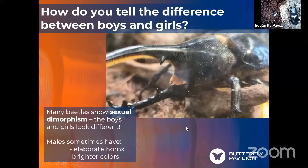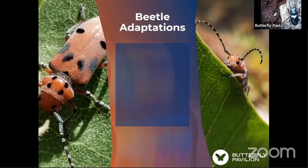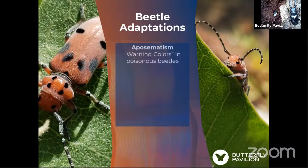So we'll go ahead and think back to maybe some of our other questions. Some of you may have been wondering how beetles can protect themselves. So if we think about beetle adaptations, we'll remember that an adaptation is any way an animal can try to survive, right? So beetles have a lot of different ways of doing so. One of my favorite insects in the whole world is actually the one pictured here. It's called a longhorn milkweed beetle. And these guys are actually poisonous.